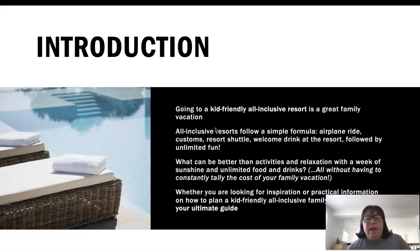Now, as a little bit of an introduction, going to a kid-friendly, all-inclusive resort is a great family vacation. There's a simple formula. There's an airplane ride, usually, going through customs, getting on a resort shuttle, a welcome drink at the airport, followed by unlimited fun. So, in my opinion, what can be better than unlimited activities and relaxation, all without having to constantly tally the cost of your family vacation.